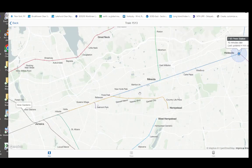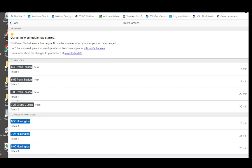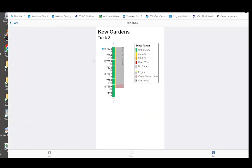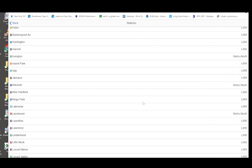703. We have that missing information there. And 725 to Grand Central. This is a Huntington train. Let's see. Still not overcrowded yet. Okay, it's not overcrowded yet.